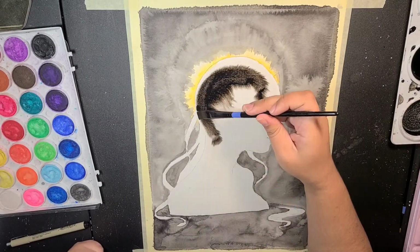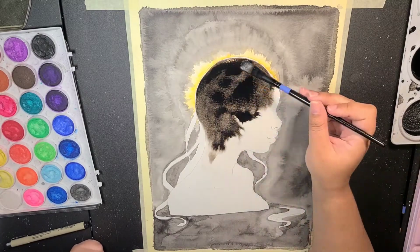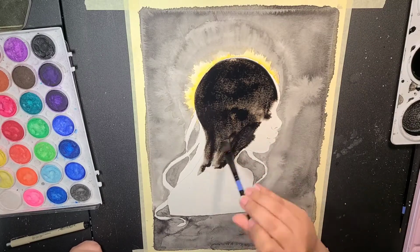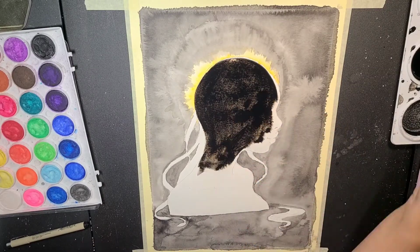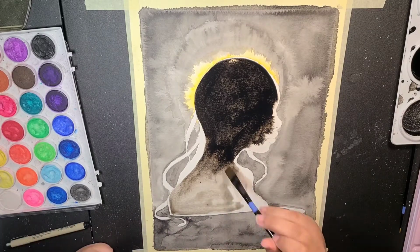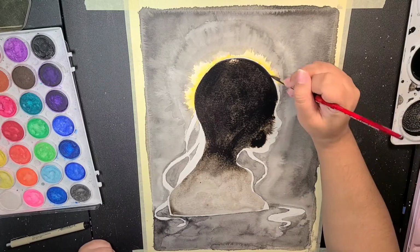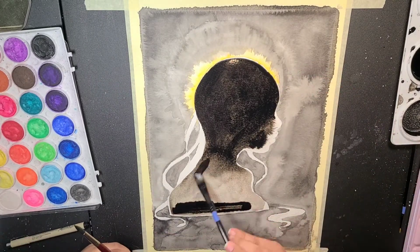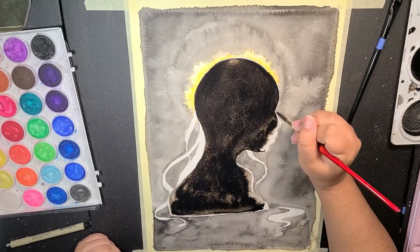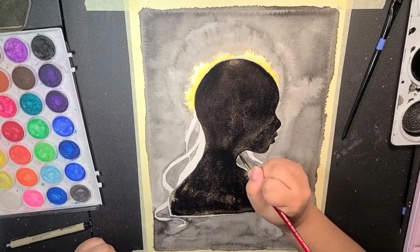Because it's such a straightforward and simple concept, that's why this video is so short, because all I had to do was throw in a bunch of black ink. There wasn't too much detail that needed to be done. It's just a lot of blocking, and I could have gone over it again in ink to make sure it was all uniform, but I actually liked that you could see the different ink spreads, and that there was some pattern within the ink itself.